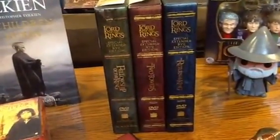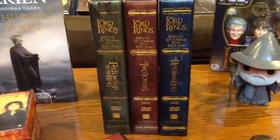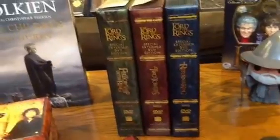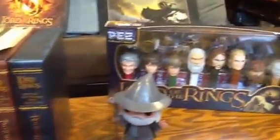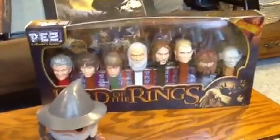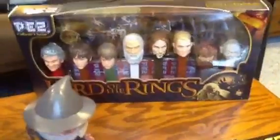Then the extended editions. Greatest trilogy of all time, in my opinion. Just completely epic. And I scored and found this Pez collector's kit at a random candy shop in Western Canada. It was pretty cool.